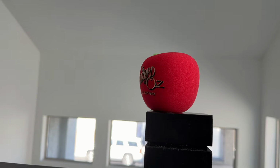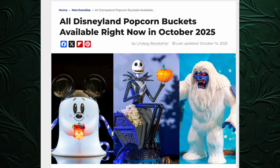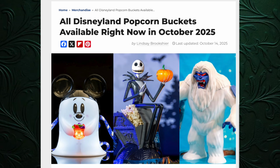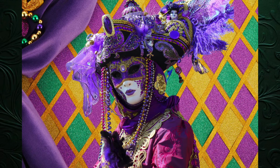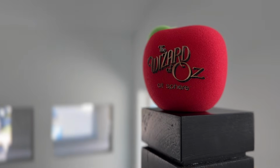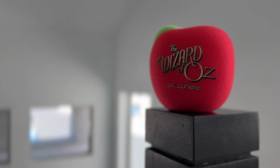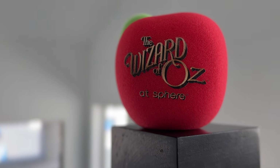We've seen this before in other contexts. Theme parks have made a science out of turning fleeting experiences into coveted souvenirs. Catching a bee at a Mardi Gras parade feels different than buying one from a gift shop. Catching a foam apple at the Sphere is tapping into that same instinct. And what's fascinating is how something so cheap can feel so precious.